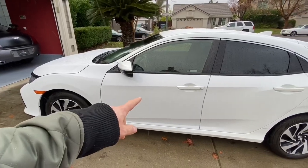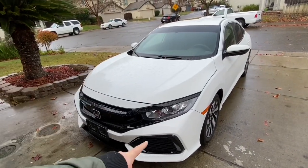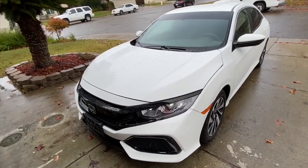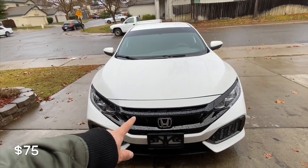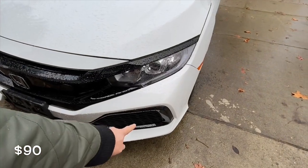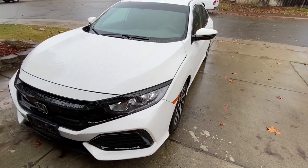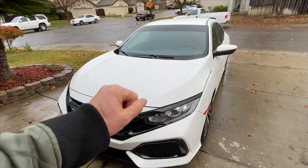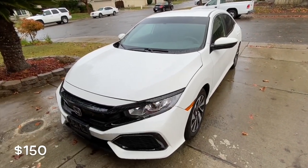The driver door, I got it for $360. Now I bought the hood, bumper, headlight and fender all together. The total of that, it's $852. $75 for the grill in the front. $90 for this grill. And there's a big bracket that goes under the headlight. The hood hinges, one there, and the fender bracket that goes right there under, that's $150.